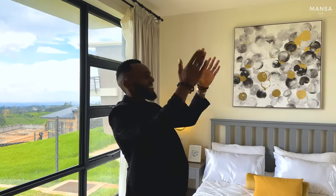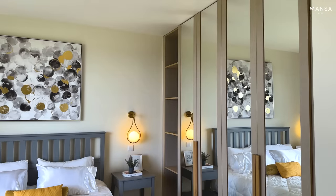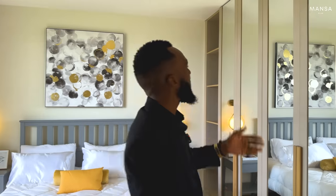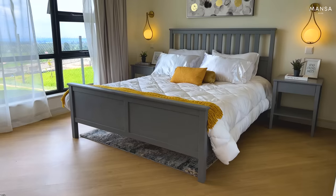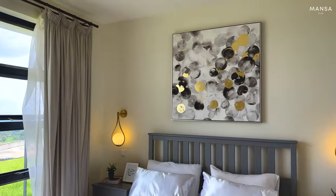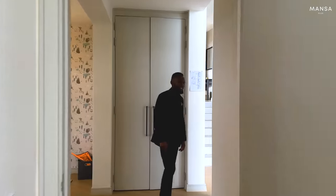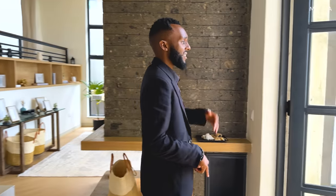And the mirrors in these wardrobes are so big that you have enough natural lighting and you have big mirrors. What else do you want? And the bed is also really neatly done. You have your art piece. Let's move on with this, because we have so much to see in this house. And now I want us to go outside so that we can see the backspace and talk more about it.